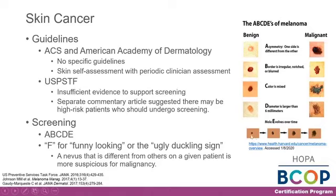And then E is evolves over time, so they follow a suspicious looking lesion and it tends to evolve over time. This is the concept behind mole mapping, although that has become a little controversial. So F, again, the new one, the funny looking or the ugly duckling sign. It's any nevus that's different from others on a given patient or is more suspicious for malignancy. So it throws in that clinician judgment piece, which in other diseases, we've talked about how clinician judgment may be a little controversial in the screening recommendation, but hey, it's here. Again, you're not going to see this in the guidelines, but it's a separate article that is suggesting that be included in your assessment.